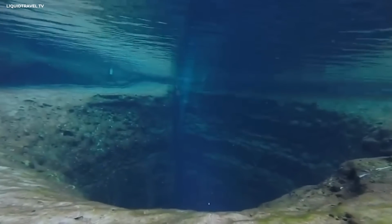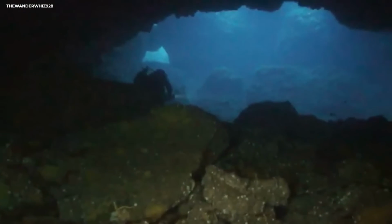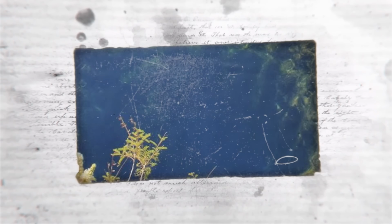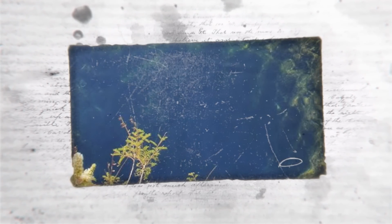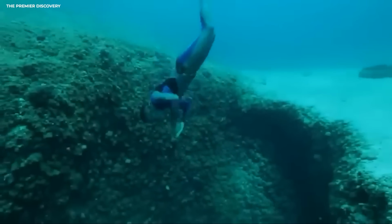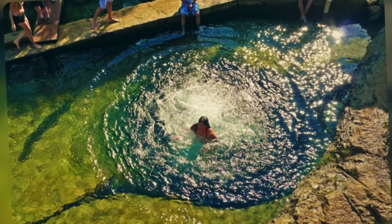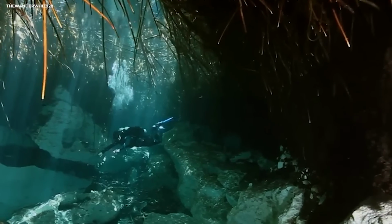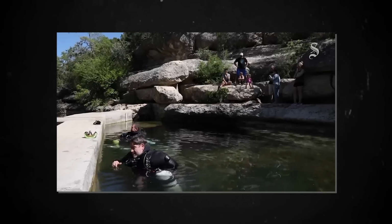The passage into the cathedral isn't marked by grandeur, but by pressure. It starts with a squeeze so narrow that divers are forced to remove their tanks, push them through ahead of them, then wiggle forward, shoulders scraping rock, lungs burning, hoping their exit path doesn't collapse behind them. The gravel in this section doesn't sit still. It shifts with the water, flowing like wet sand, sometimes filling in spaces just cleared seconds before. It's not a stable tunnel, it's a living, collapsing trap.